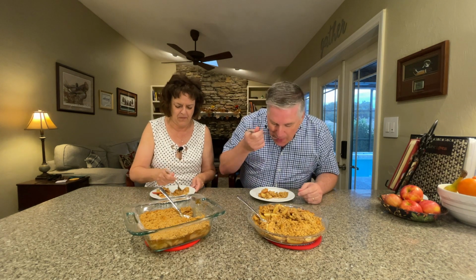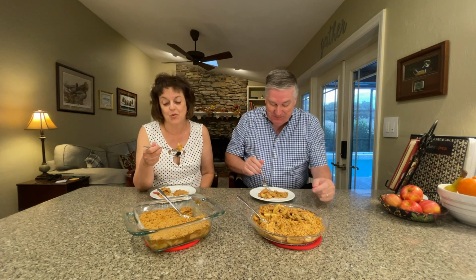Nice. Okay, which one are you trying first? I'm trying the canned apple compote. Okay. First. Of course. Ooh, hot. We could put ice cream on it. A little whipped cream. So I guess both are a winner. You can go either way. Fresh apples or canned apples.